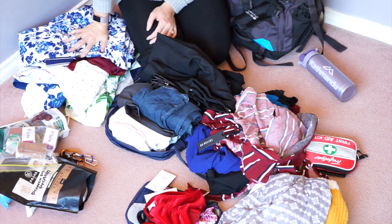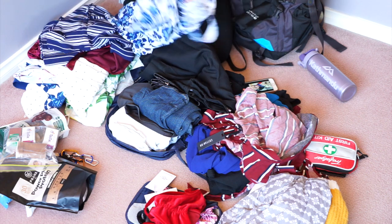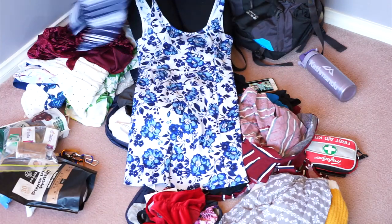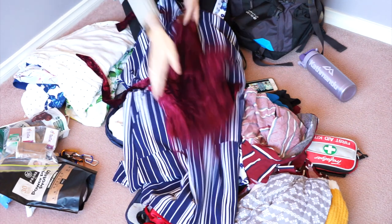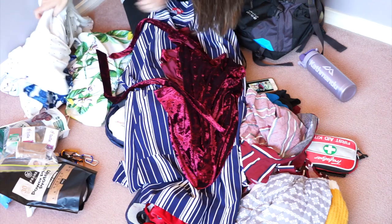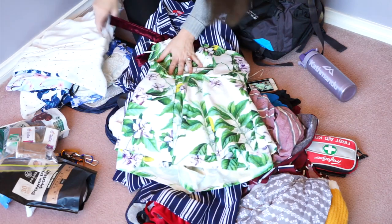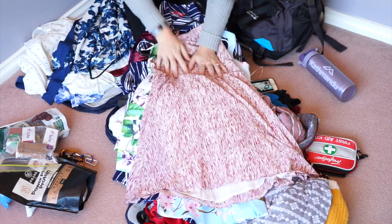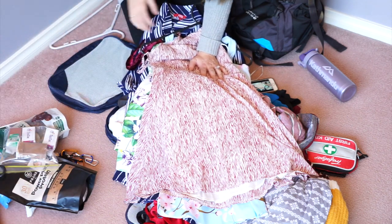Then I also have a bunch of dresses because dresses are my go-to when I'm traveling. So there's just this nice one, this is for Europe. Europe. I probably should cut some of these. These might not all make it in. Got a nice jumpsuit in case we want to go out later. Another dress. All of these are basically for when we're in Europe. So I'll probably cut the rest of these dresses. I got a bit too excited when I was packing.